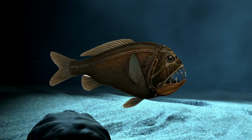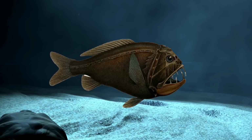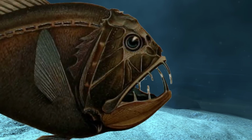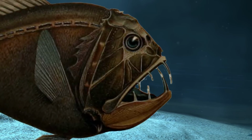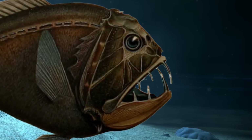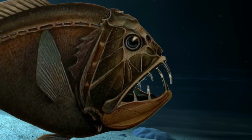Now here's one hilarious fun fact before we move on to the next creature. Fangtooths can never close their mouths because of their huge mouths and long teeth. But you know what? I would bet maybe $500 that my orthodontist would claim he could fix that too.